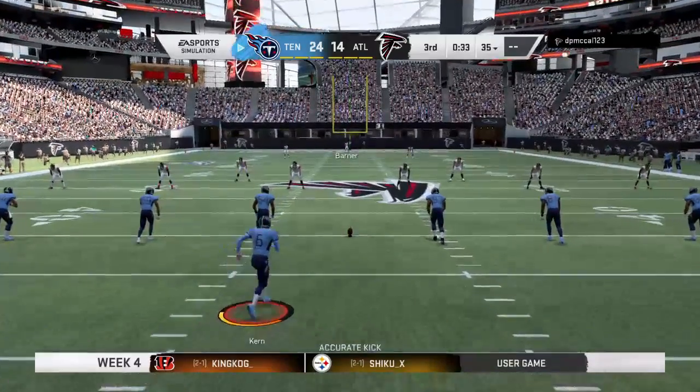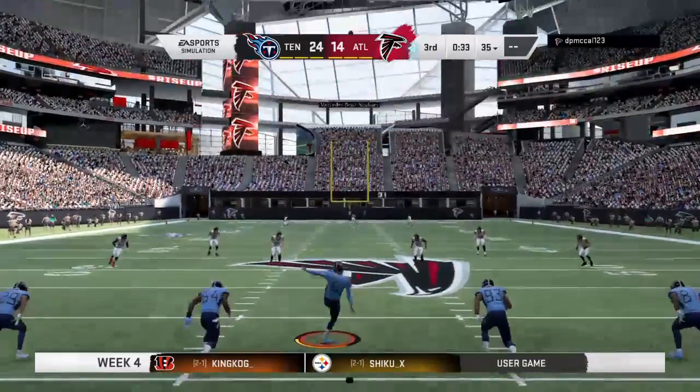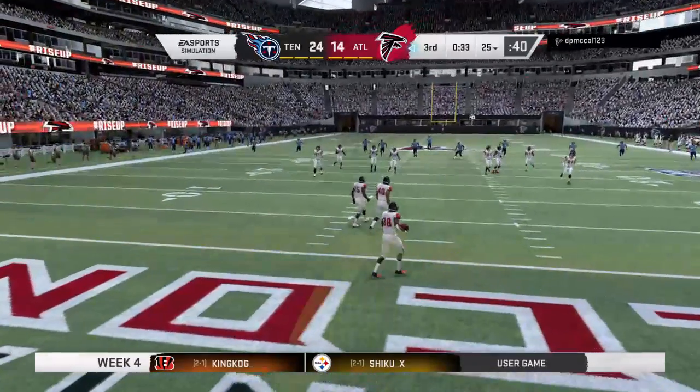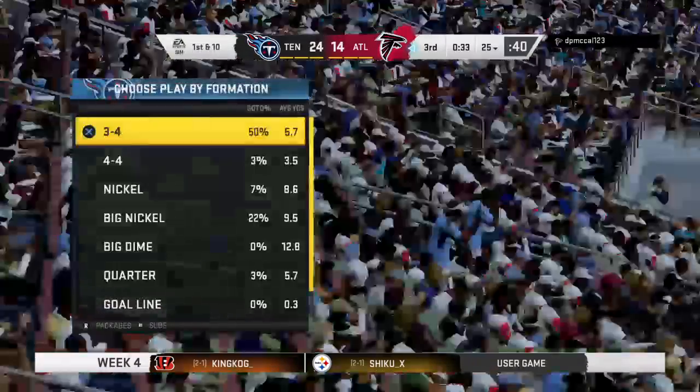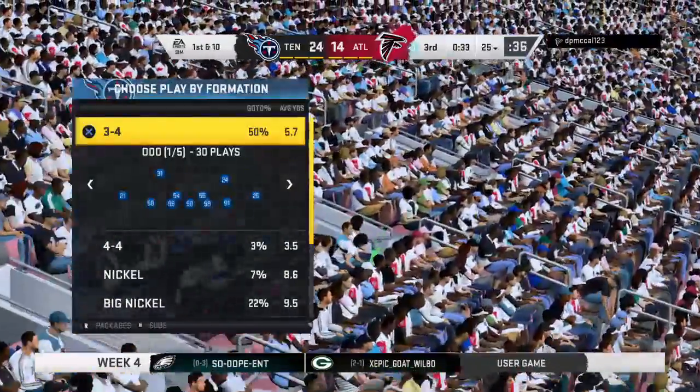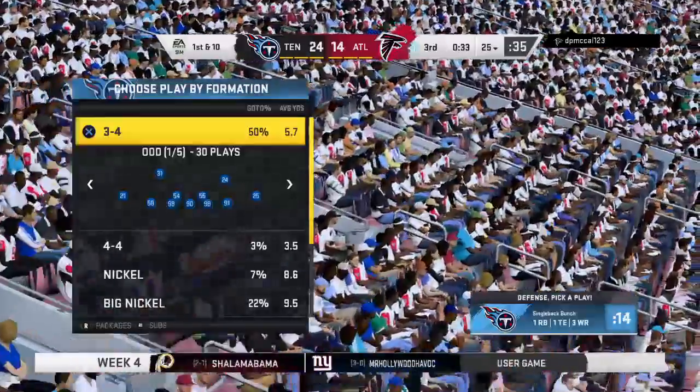The kickoff unit is out on the field, and they will send this one away. And a fair catch signaled for and taken successfully. Falcons take over 1st and 10 at their own 25-yard line.